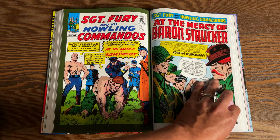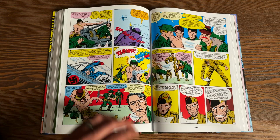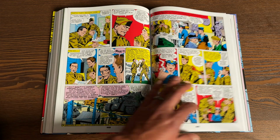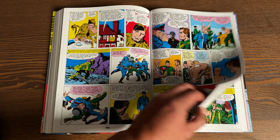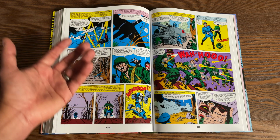And again, just to show you that they use modern colors for the covers, but the internal artwork is as close as you're going to get to the original colors published. There's a lot of restoration. And this kind of makes me wish that they had done a Sgt Fury and his Howling Commandos omnibus. That would be cool. Yeah, so he's a character that appeared later on in the pages of Fantastic Four.